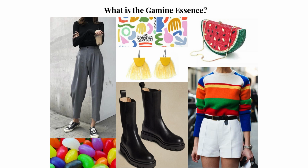Using the criteria above, the gamine essence can be distilled as follows. Hair. Gamine hair is short, youthful, and fun. It's no wonder that the signature hairstyle for this essence is the pixie. This hair communicates a certain freedom and unconventionality that is key for the gamine, and the boyish rebelliousness also associated with it. The gamine essence woman looks amazing in ultra short and boyish hair.